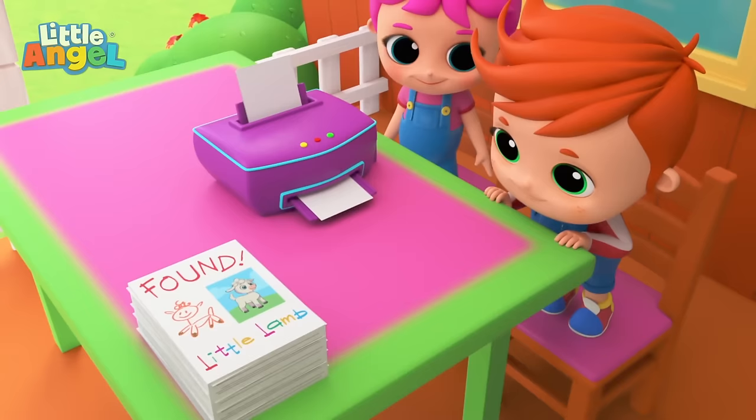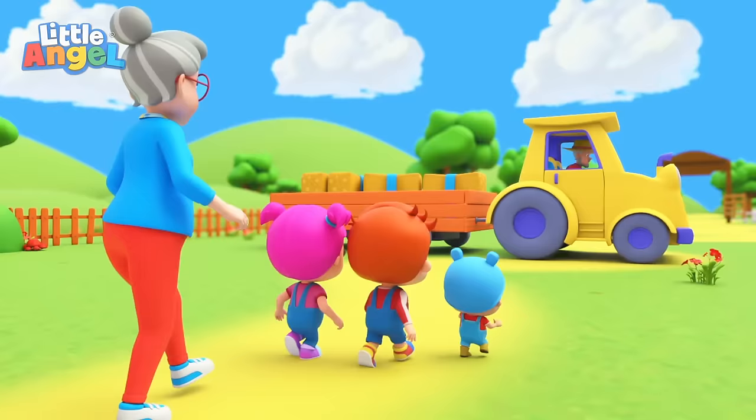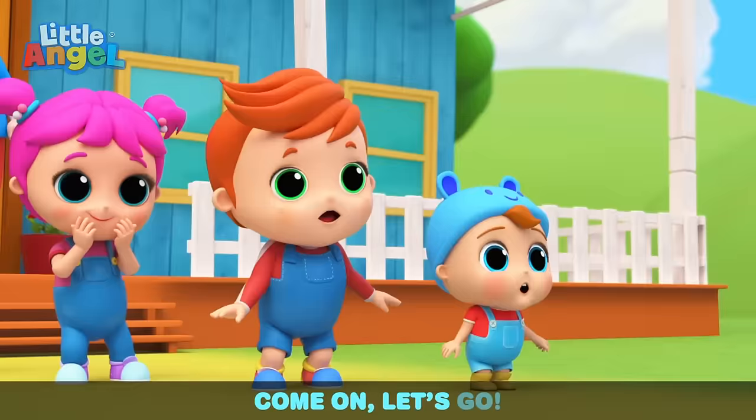The posters are ready. Great! It's time to go. Come on, let's go.